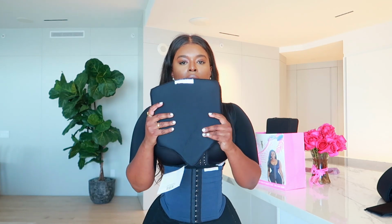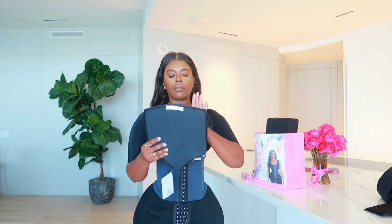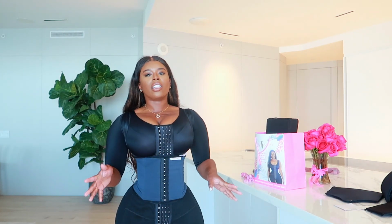And of course, I don't have anybody here to help me put it in my back, but you're going to literally slip this one in your back the same exact way. It has the cut down here to help give you the sweetheart look above your butt, but the waist trainer will be compressing the board or pushing the board in more. And literally, that is all you need with your surgery journey.